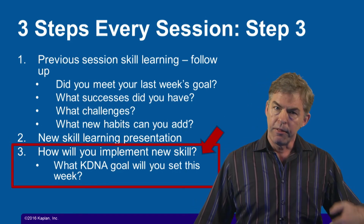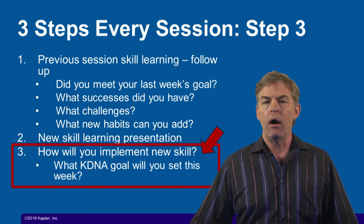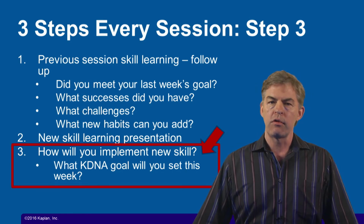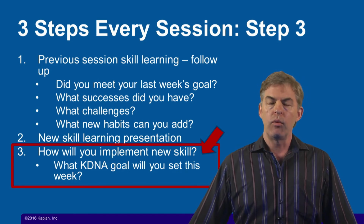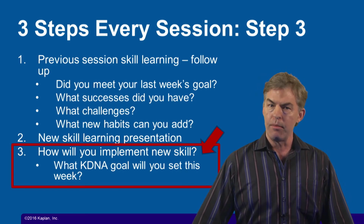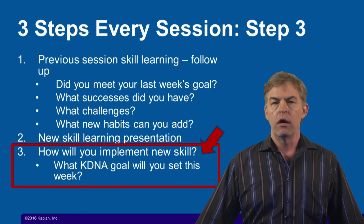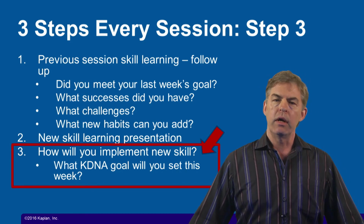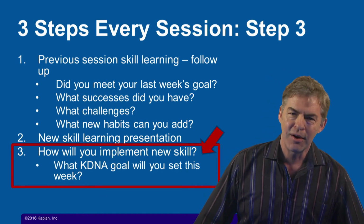The third step, which comes after the skill learning presentation, is how are you going to implement this new skill that we talked about today? What KD&E goals are you going to set for this week and the weeks going forward to make sure you create this skill as an ongoing habit? Remember Aristotle, it's not one act, it's many acts, day after day, week after week, that creates success. So what skills, how are you going to create this habit?